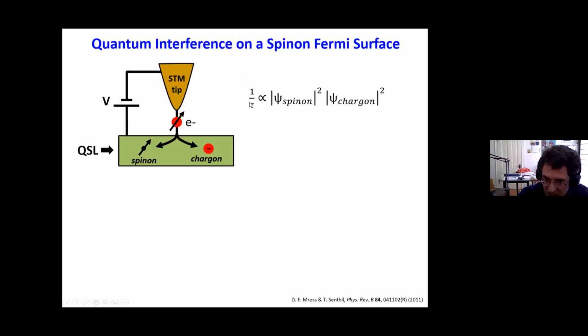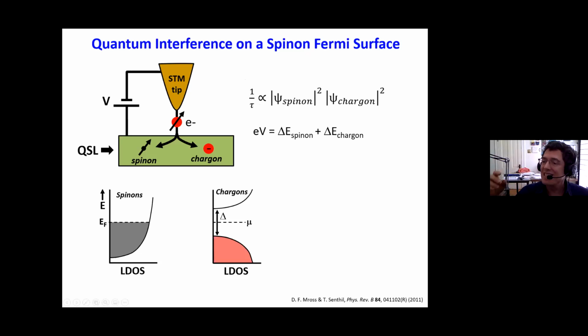And so, as I said, the rate of electron tunneling is going to be proportional to the product of those two wave functions. And what that means is that the energy of the electron that it tunnels has to be split between the spinon and the chargon. That's where the energy goes.